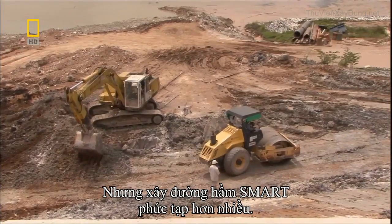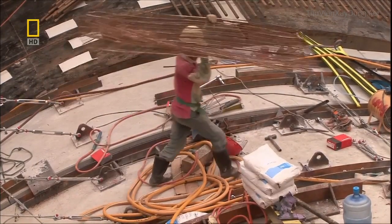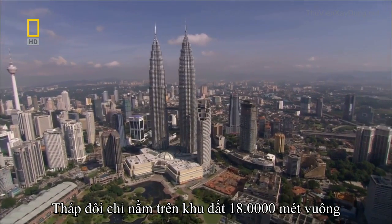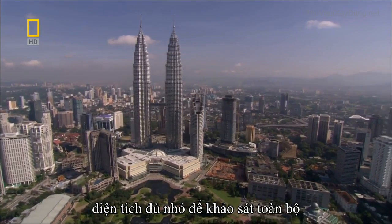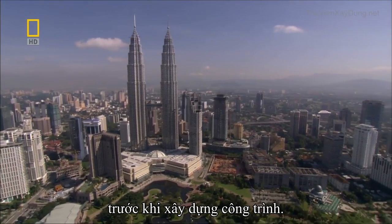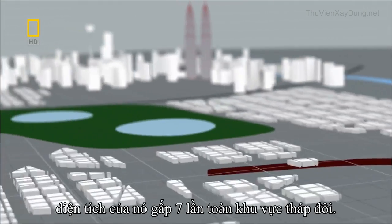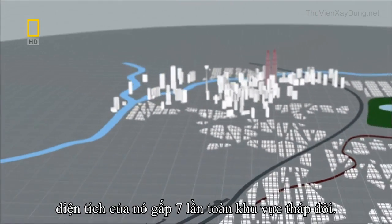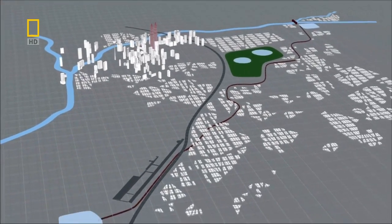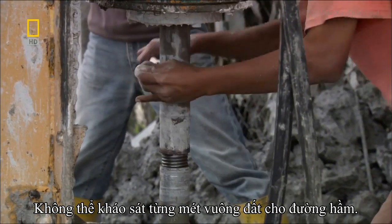But building this Smart tunnel would be much more complicated. The Twin Towers rested on just over 18,000 square meters of ground, an area small enough to survey completely before construction started. Smart, on the other hand, has a 10-kilometer-long footprint. Its site covers almost 7 times as much ground as the Twin Towers. Surveying every single inch of this much earth isn't an option.